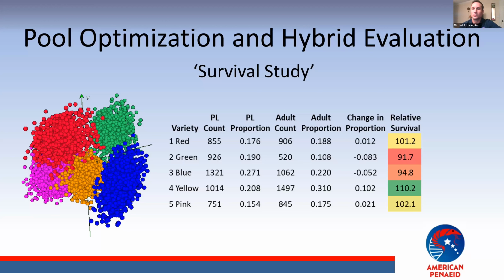So this is an example of a survival study. This is how we breed.